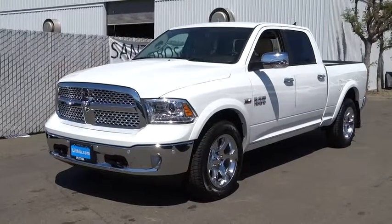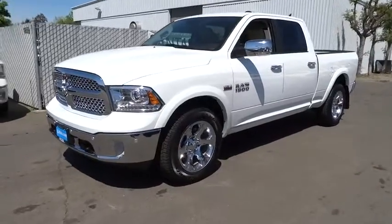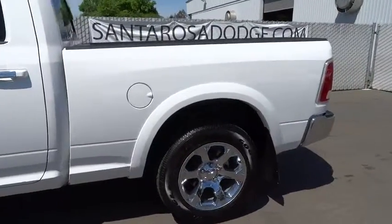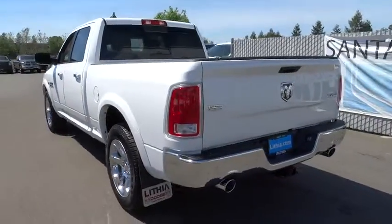2016 Ram 1500. When the Dodge Ram 1500 went against the Chevrolet Silverado, Ford F-150, and Toyota Tundra, which are all excellent trucks in their own right, the Ram took home the prize for its well-rounded strengths. Here are some of this vehicle's great options.